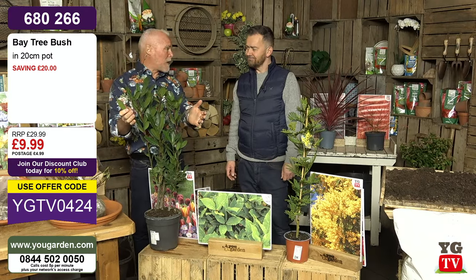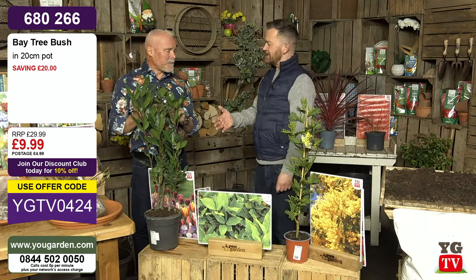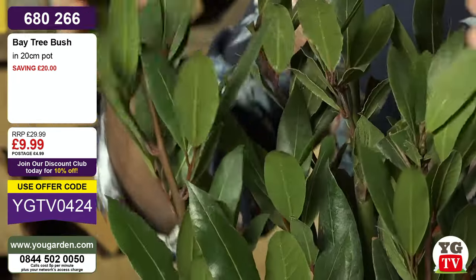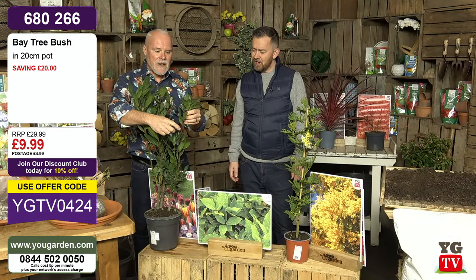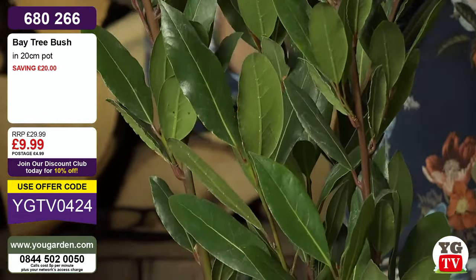It's an evergreen shrub as well, so it looks fantastic. A bay tree never really changes day to day, month to month, year to year, does it? Always looks green, always looks elegant. And not only does the foliage look good, look at these lovely red stems as well. You've got these wonderful, colourful red stems. And they flower. They have wonderful white flowers in spring, early summer. We sometimes forget about that, don't we?